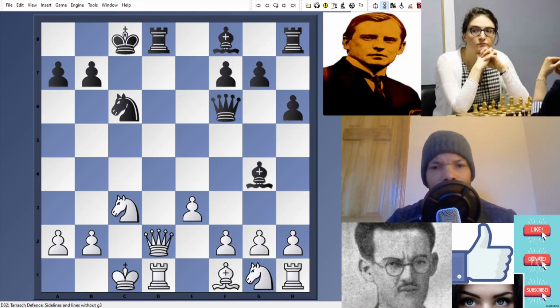And this is what Alekhine does. He plays bishop g4, attacking the queen, attacking the rook, and he's going to get the exchange at the very least. Let's see how he does it.